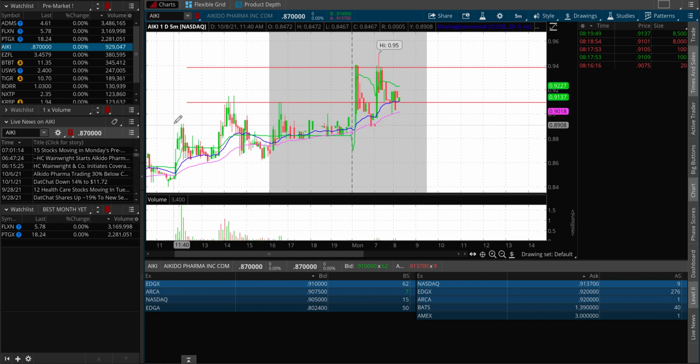It's a little cheap. You guys know I don't love stocks below $1. I'll trade the ones that are close enough to $1 like this one because they tend to have this mentality of wanting to hit a dollar, and then you sort of have that trade in mind.